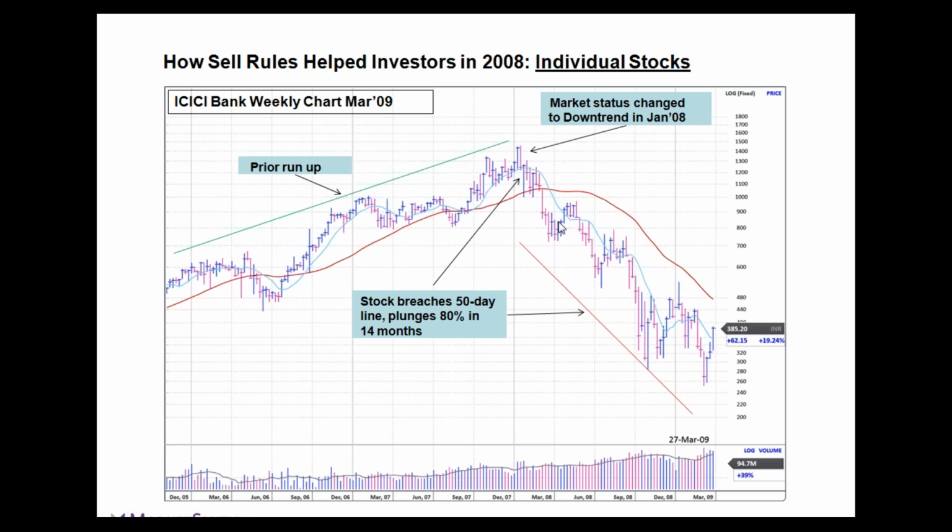It tried to retake it. It in fact went above its moving average for some time, but it eventually corrected and came back down. Now, there is nothing terrible about this company. It's a healthy company, but still, just because the market was correcting, it can correct along with the market. After breaking below that 50-day line, it dropped 80% in just a span of 14 months.